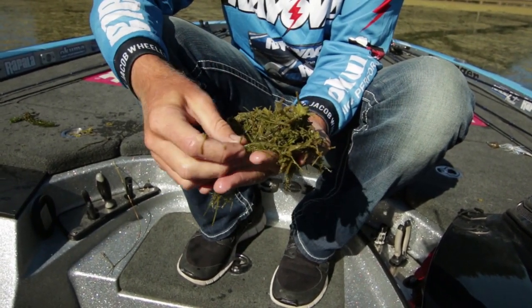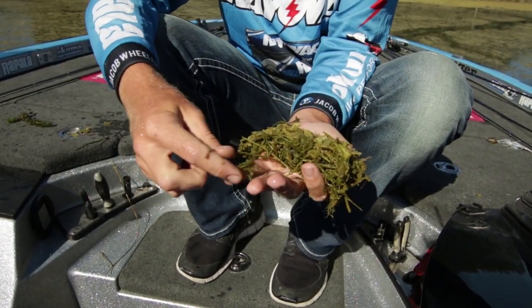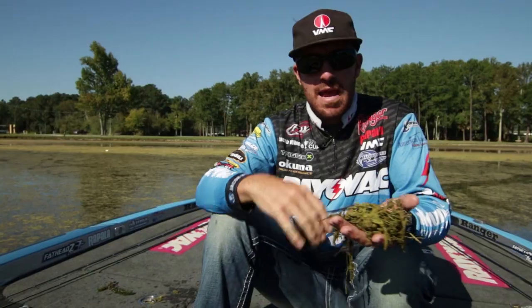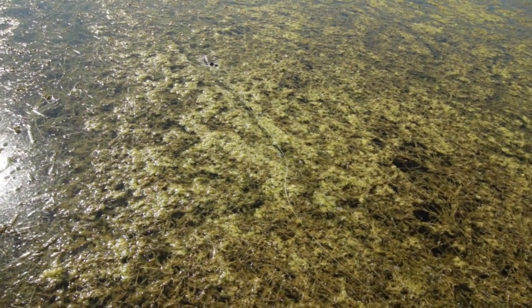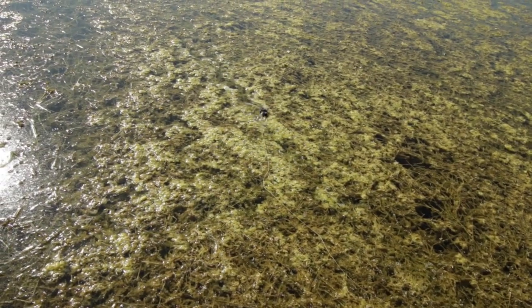You can still see some of the hydrilla and see how it's just dying off a little bit. These fish are really going to use this stuff now because there's more room underneath. There's more shad, there's more bait. And that's when the fish get to where they're really able to be caught. In the fall, everything's changing.